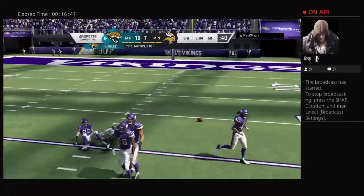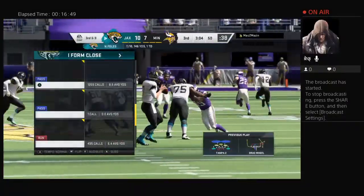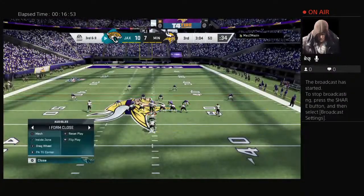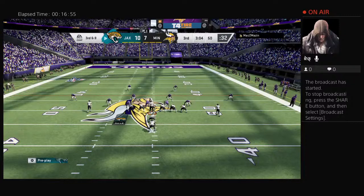And that'll be incomplete. Took a pretty good shot as he tried to pull that one in. Couldn't hang on, third down. So the failure to connect on second down leaves him staring up here at a third and 8.